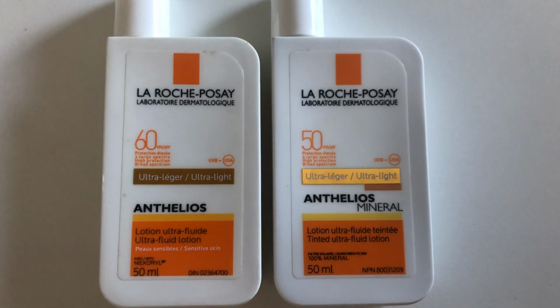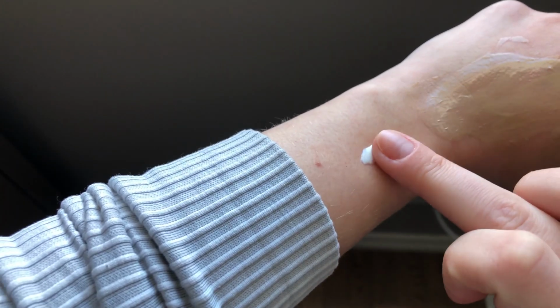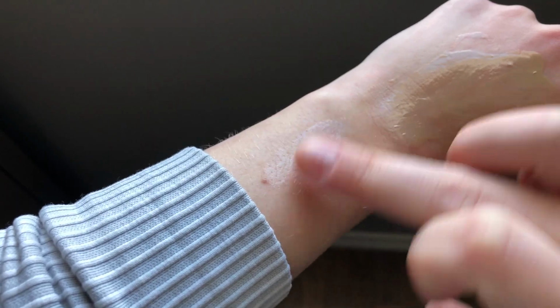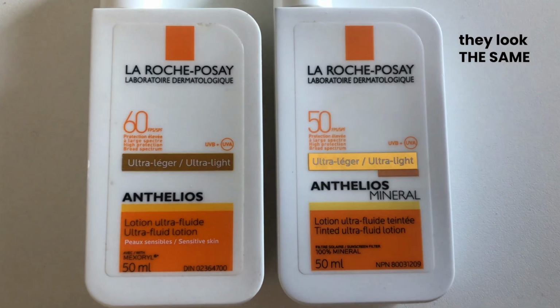So the packaging of this is very similar to the chemical version of this. This one is just the mineral one and it's tinted as well. I'll just show a little clip here of the two side by side just as a swatch. Right off the bat, I do find that a little bit irritating when you're shopping for these products because literally they all look the same on the shelf and they have this one small little section on here that says mineral. But other than that, the packaging is exactly the same.